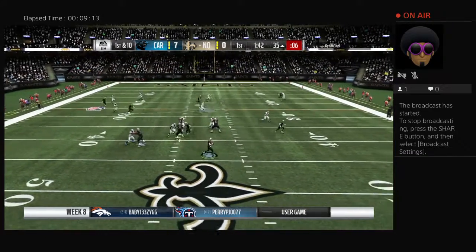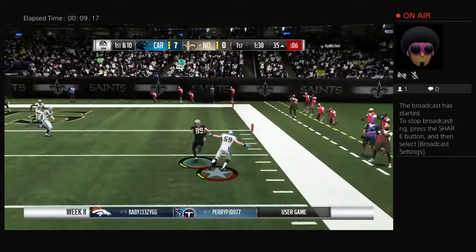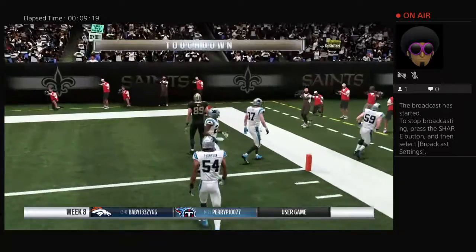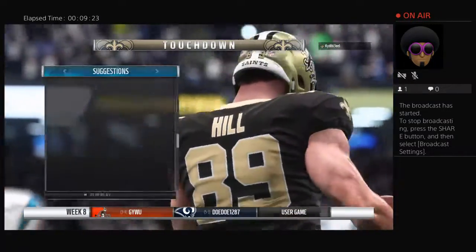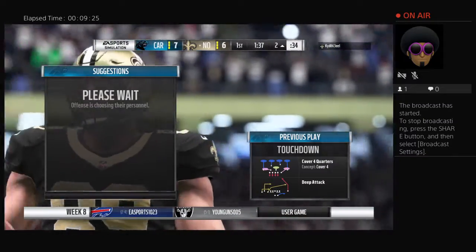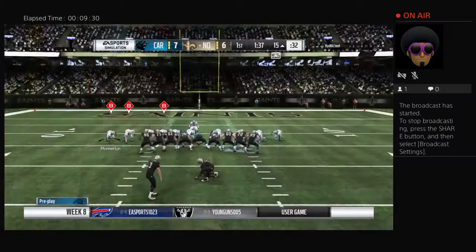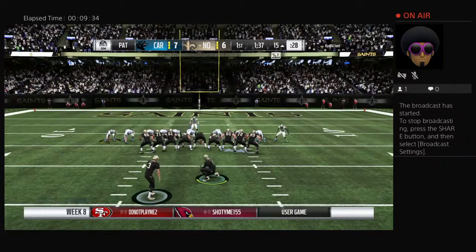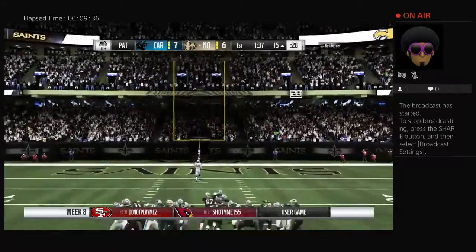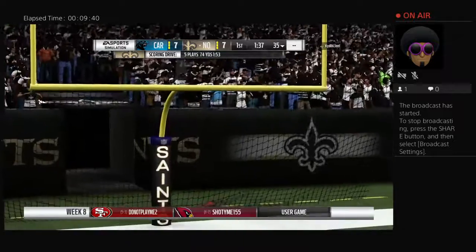Brees now on 1st down. Oh, he's got a man wide open, complete. And he is into the end zone. Touchdown, New Orleans. Josh Hill, his first touchdown on the year. And the Saints are within an extra point of tying this thing up. Looks good on the extra point, and we are tied at 7.